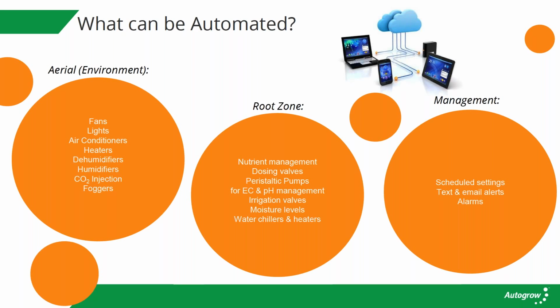The other area is the root zone, and what we're talking about there is management of the nutrient. We'll be using dosing valves or peristaltic pumps to deliver nutrients or acid or alkali to manage a pH. Operation of the irrigation valves, where you can deliver the different feed schedules to the plants, measuring the moisture levels and controlling that. And lastly, water chillers if you're in an arid environment or a hot environment, or heaters if you're in an environment where it might get too cold.